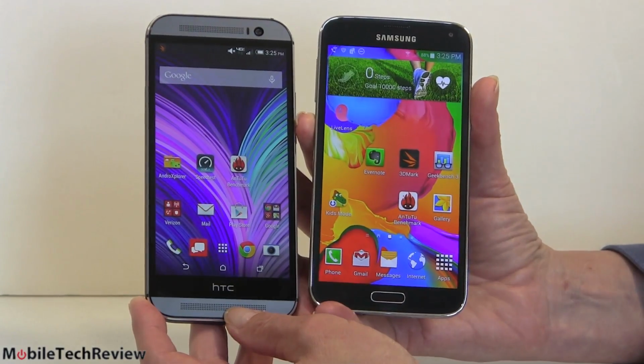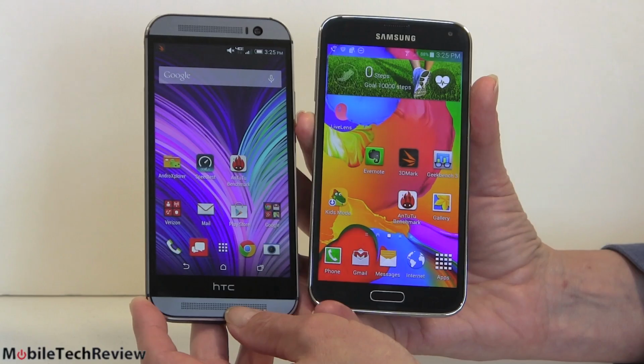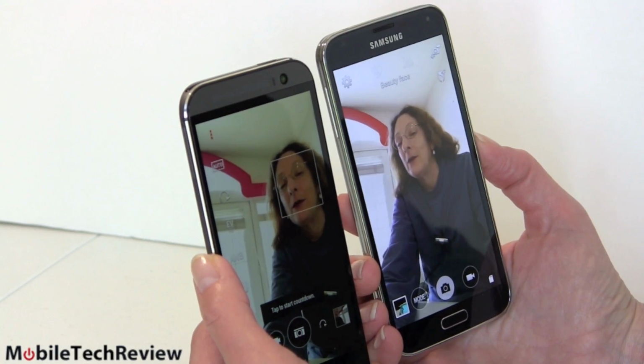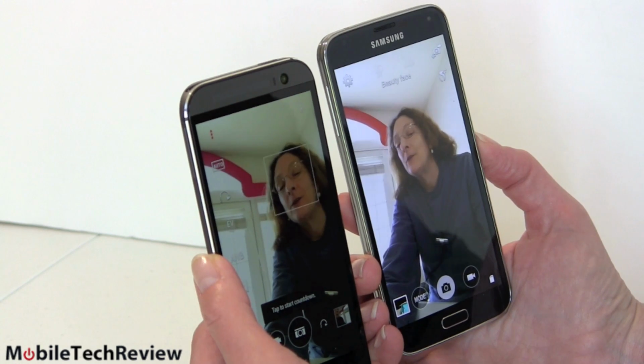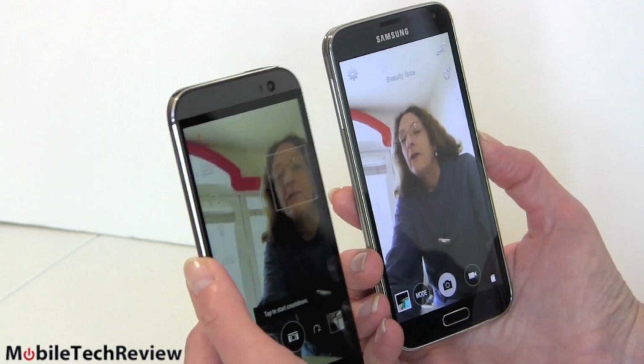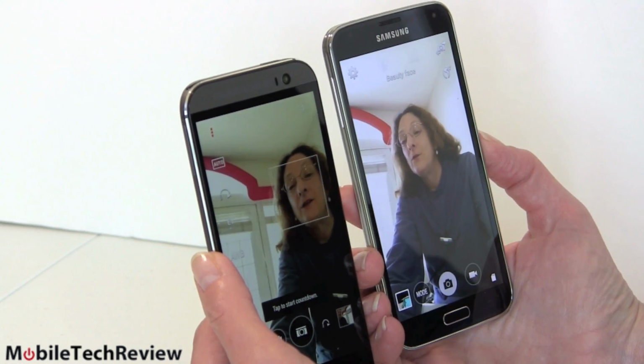The challenging part is trying to find them after they have been hidden. Now for camera, you thought you knew what was going to happen here, right? Where I was going to say the HTC One M8 not as good. Well, we're talking about front cameras right now, and you can see I'm recording both here. 5 megapixel front camera on the HTC One M8.